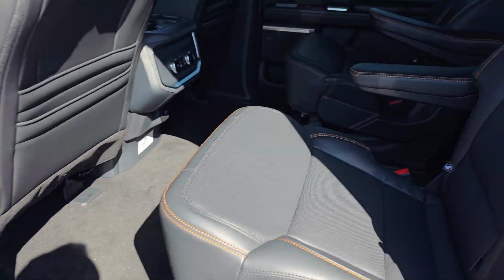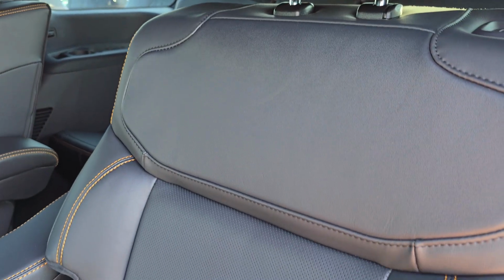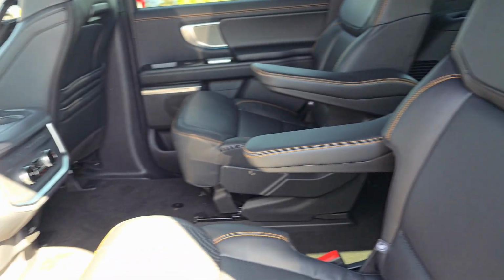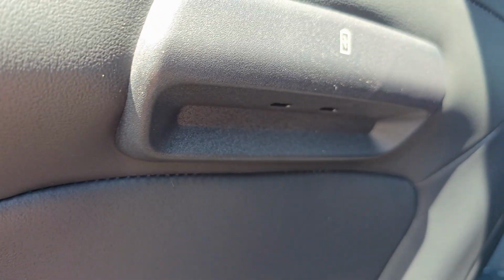Now, the seats themselves, very comfortable, very nice as far as the quality of the leather. It feels good. Now the seats in the front have some seat back storage. They also have a built-in USB Type-C. I don't know if you can see, there's 2 of them on each side.